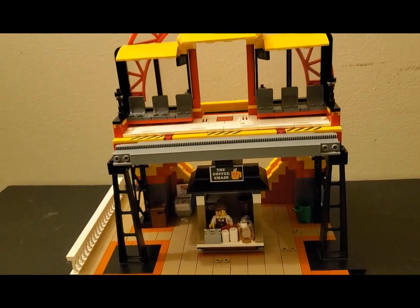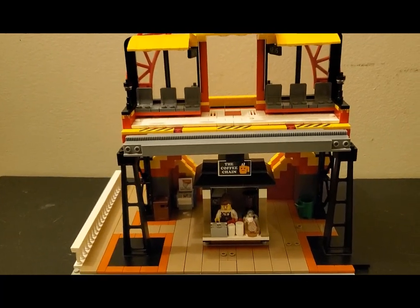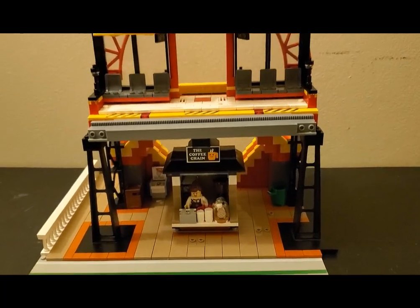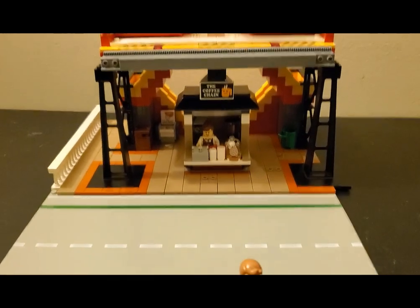So I think I wanted to go for another station that had a bigger, a little bit grander look than the other one did. So let's go ahead and take a look and see what we've got here with this station.